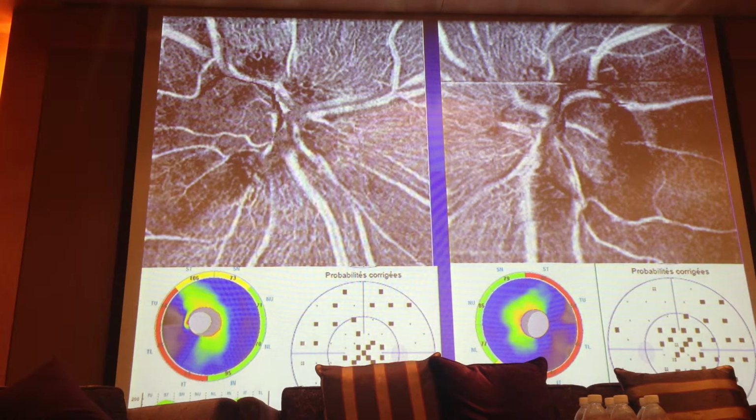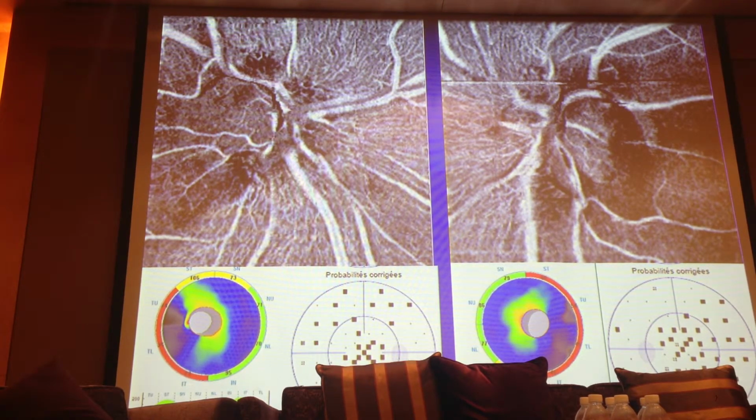Yes, and probably we can help with microperimetry. Right, because we can combine the decrease of function and the localization of the defect. Exactly. Probably we will combine it. Right.